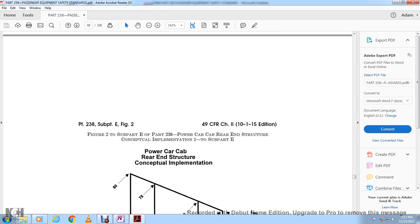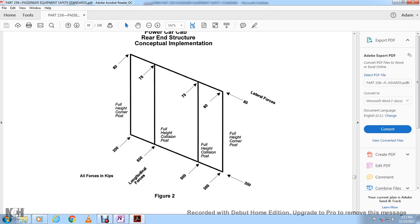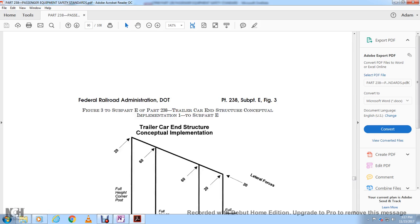Figure 2, Subpart E, Part 238, power car cab rear end structure conceptual implementation. Lateral forces: 85, 75, 80, 80; full height corner post 300 to 80; full height collision post 300, 500, 300; full height corner post; longitudinal force. All forces in kips.